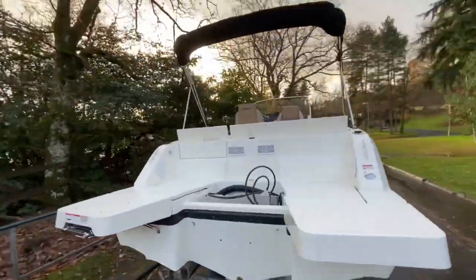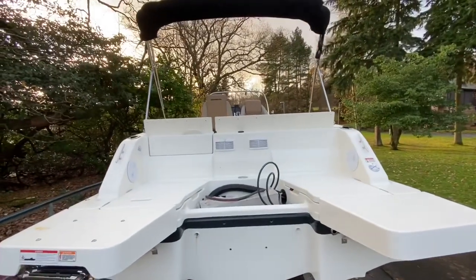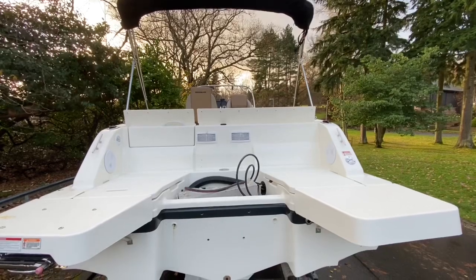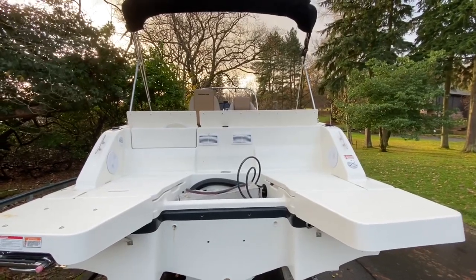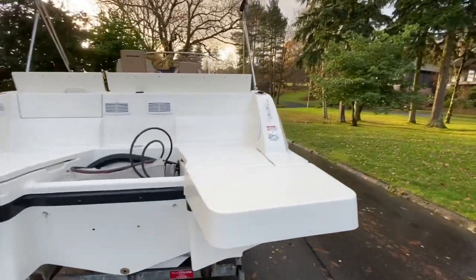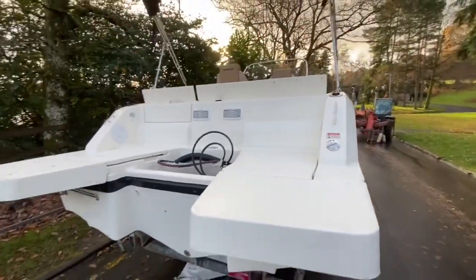leaves it up to you to choose what type of engine you'd like fitted to it. Now it's recommended that you go with a 115. It is pre-rigged for a Mercury. Completely up to you what you choose. I personally would recommend the 115. Now the extended swim platforms here are covered in non-skid, as you would expect.